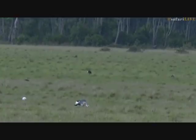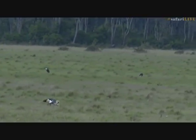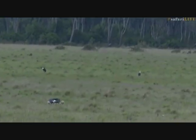Crowned cranes was one of the birds we were missing today, which is obviously quite a common bird in the Mara. But we just didn't get to see them.